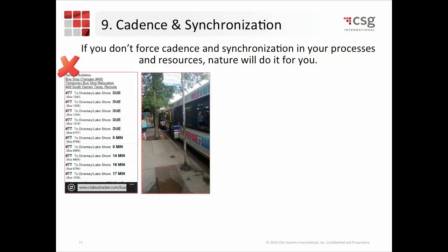The ninth technique is cadence and synchronization. The example that I've got here is a picture of a bus stop. I'm standing at the corner waiting for the bus, and there are 5 buses lined up. I'm sitting there giggling a little bit, taking a picture, because I think it's a great example of what failure to have cadence and synchronization does. This is called the bus bunching problem. I also took a screenshot of the CTA bus tracker site that shows they have the data that this problem is occurring. They see that there are 5 buses bunched up in the same place, but they don't know how to fix it, right?